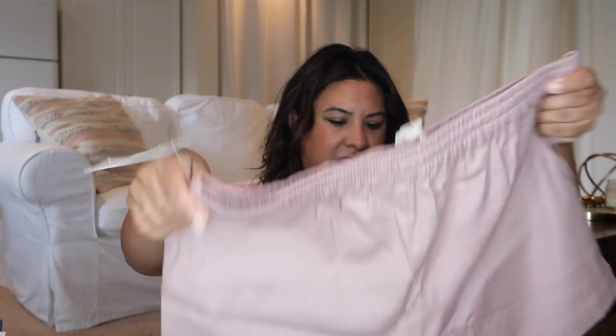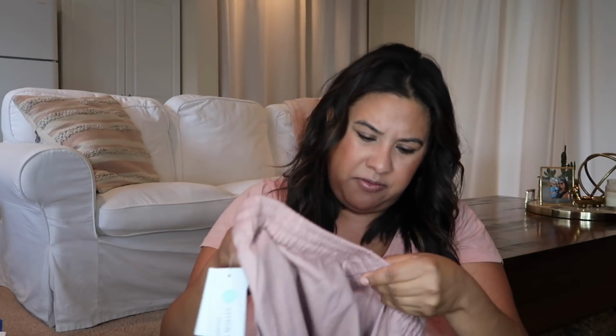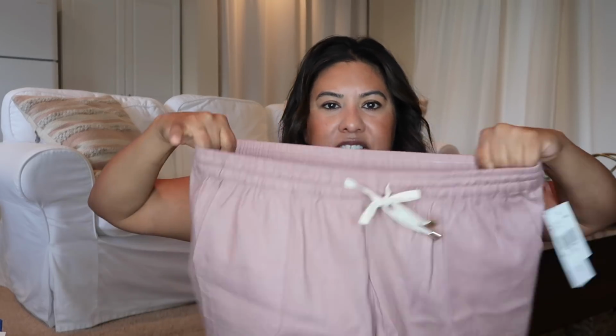And the last one is a cut from the Kloth Hanna Drawstring linen short, and these are $58. These look too long, but who knows. I don't love these. I've been finding that I don't really love the brand cut from the Kloth, but it doesn't really fit me that well. So we will see about that.